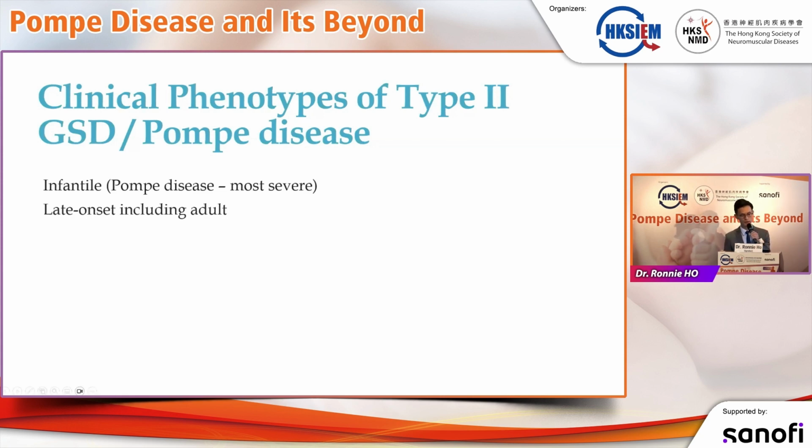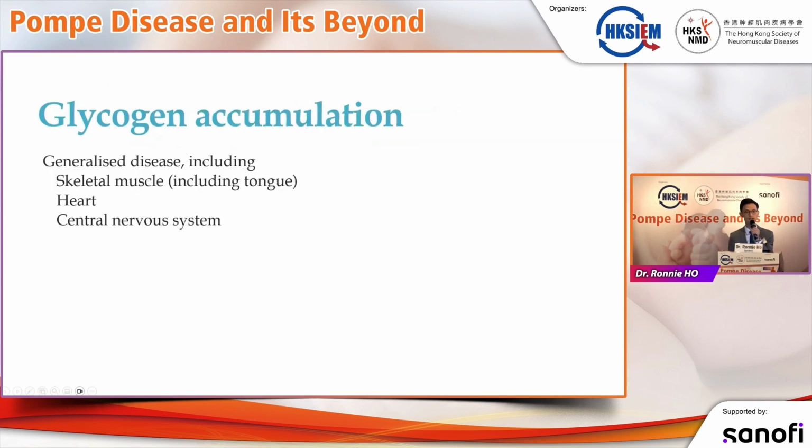And as the name of the disease, Pompe disease also goes by type 2 GSD, glycogen storage disease. So it would be intuitive and reasonable to expect glycogen accumulation as central to the pathological change in the disease. And indeed, excessive glycogen accumulation is present in a generalized manner, especially in infantile biopsy cases. And glycogen can be demonstrated in, but not limited to, skeletal muscle, heart, central nervous system, etc.